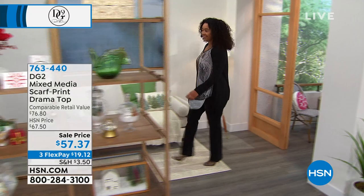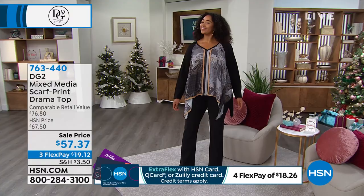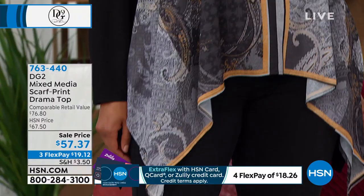I always feel like these tops come alive when you put them on. She's wearing the virtual stretch boot cut that we've got coming up. If she went into a holiday party wearing that, I would say, gosh, she looks fabulous. It's a little bit dressy to me, even though it feels like a comfy t-shirt. Yeah, that's the beauty of these.